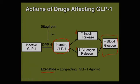Two drugs. Exenatide is the long-acting GLP-1 full agonist, so exenatide, if you want, would work right here on the actual receptors. I'm going to call them R. And through receptor binding cause the increased insulin and the decreased glucagon production.